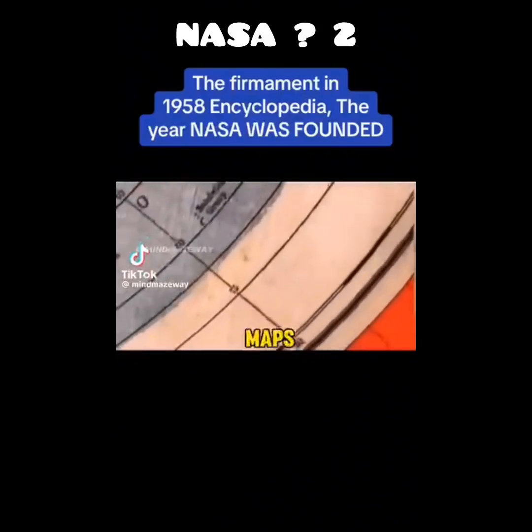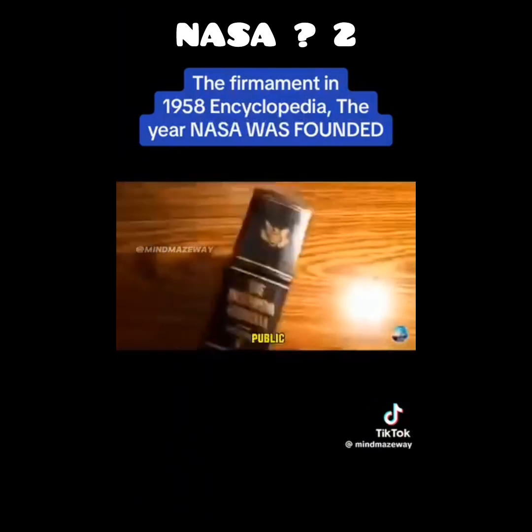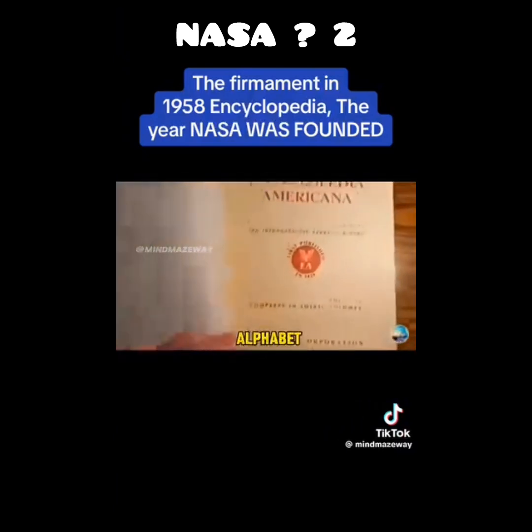I showed you the maps that were here on Earth before 1958, before the governments took them out, and I'm going to show you the Encyclopedia Britannicas in the public libraries before 1958. Here's Volume 2. Now, this is actually the Encyclopedia America, but the Encyclopedia Britannica is the same thing. It's just the Britain version, so I call it the Britannica. Anyways, this is Volume 2 out of the alphabet A.